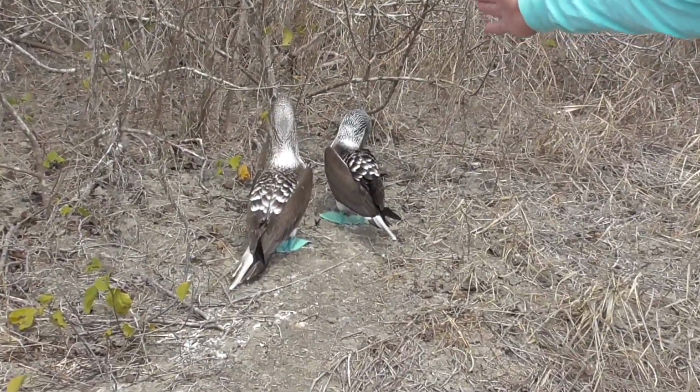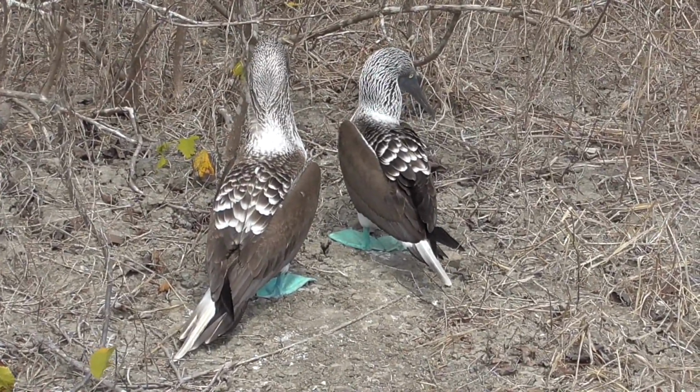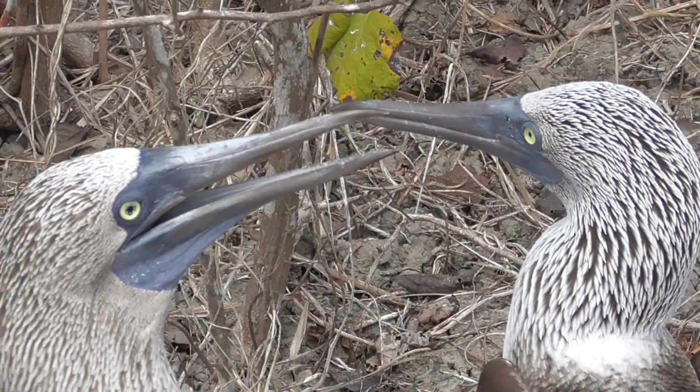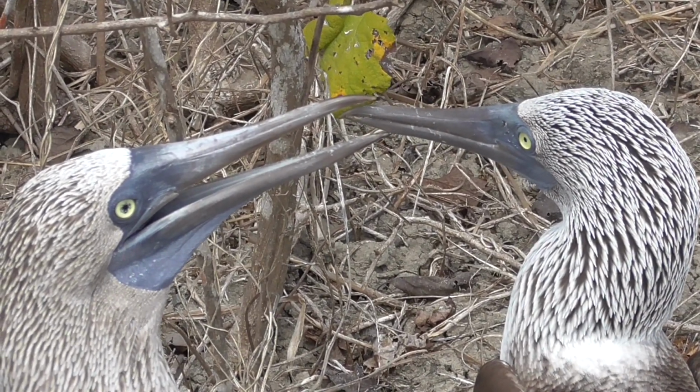You have the female on the left and the male on the right. But the most obvious difference is going to be the eyes. The male is going to have a very small pupil in the center, and the female is going to have a larger pupil. And you can noticeably see the difference in the eyes of the birds.